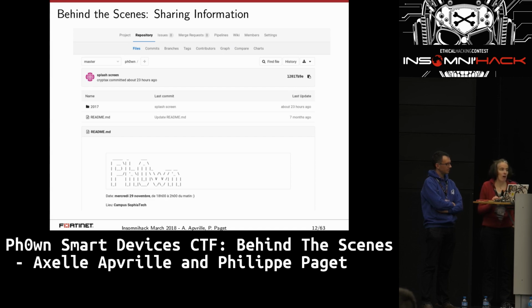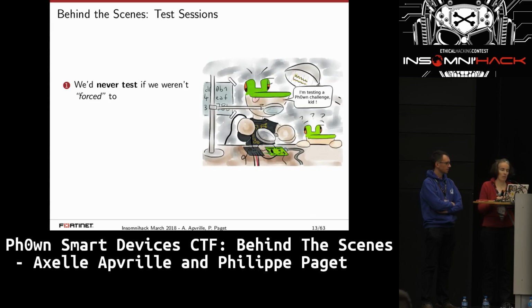The organization. So the core team of Ph0wn consists of 8 people, I think. And we decided that we would share information among us without any restriction. So we wouldn't have one person dedicated to a given challenge and secretly keeping it. No, everybody could have access to whatever they wanted. And we shared everything very simply on GitLab. From our point of view, it worked fine, right?